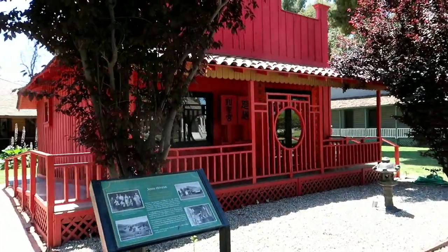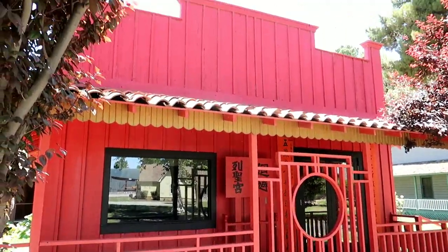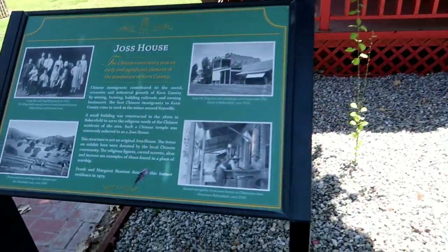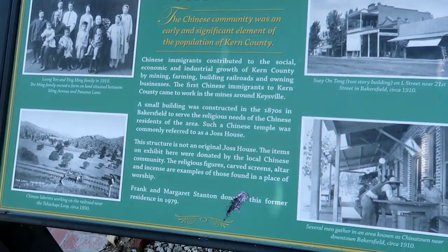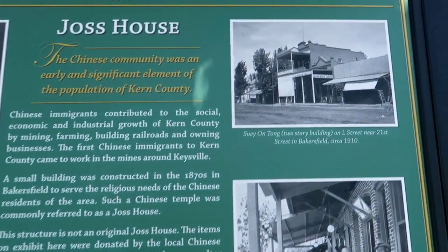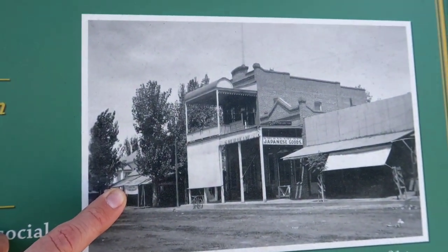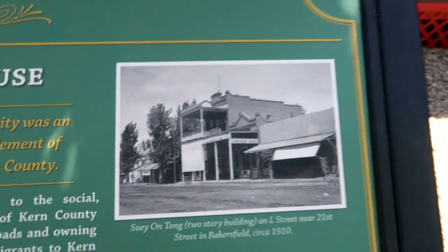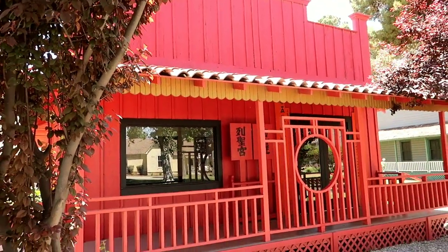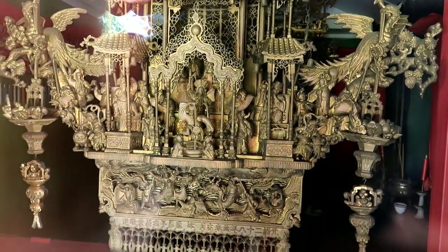The Joss House. Got a very, very cool vibe to it. What is that? Chinese community was an early and significant element of the Kern County population. Interesting. Look at that. Well, that's what's on the inside. Oh, that's super cool.